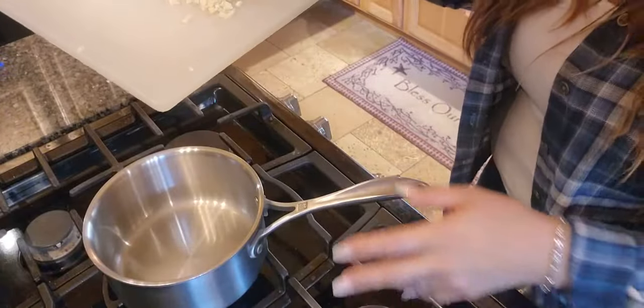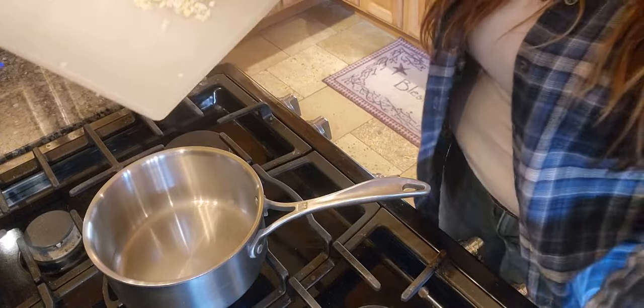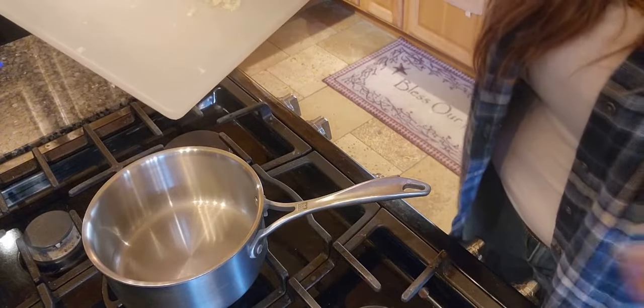Okay, if it's loud, I'm sorry. I'm not going to be able to edit it out if my kids come in here yelling. Like I said, it's about to rain, so they're all inside.